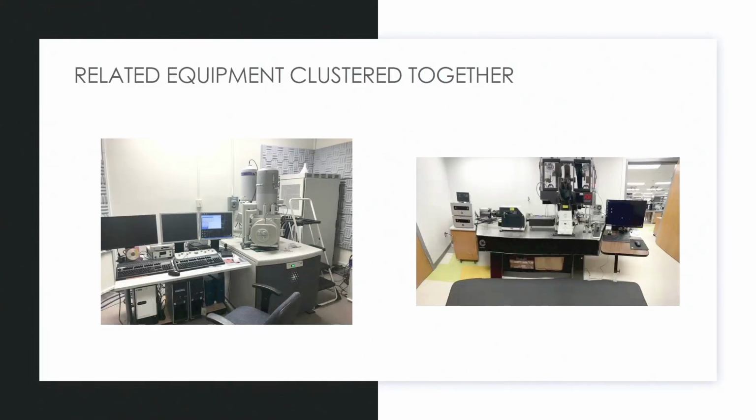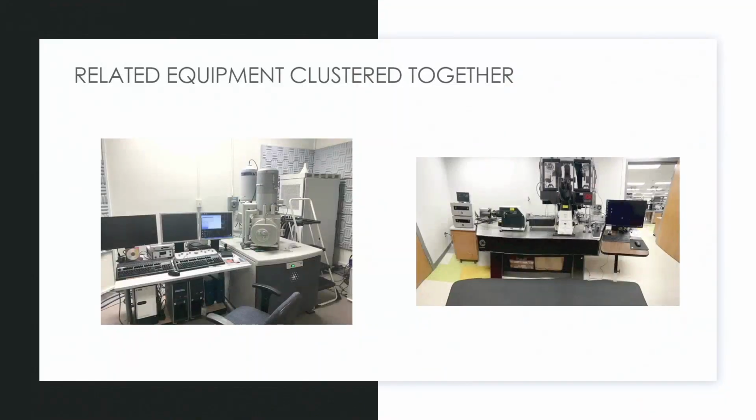And not only that, they have related equipment surrounding this shared facility, right? If you're doing transmission electron microscopy, you also might be working on something like sending a light through and capturing it, or reflecting and capturing it. That kind of related equipment is all surrounding this facility. It's not just one microscope, but something more. That is the advantage of having a shared resource facility like this.